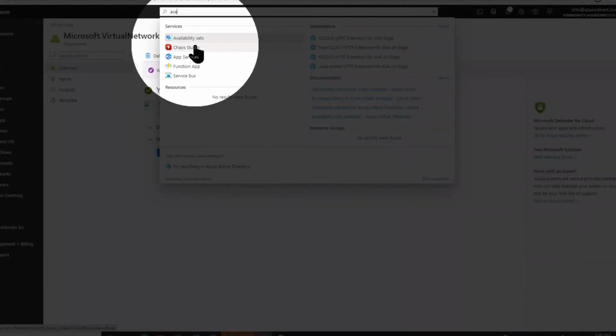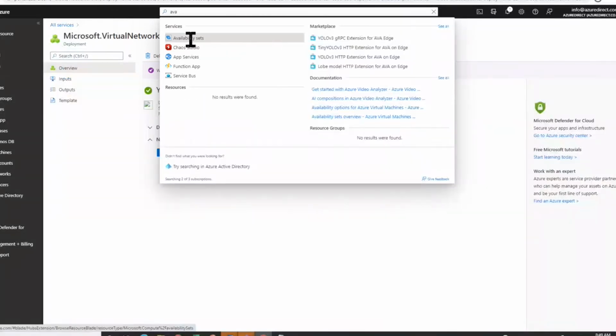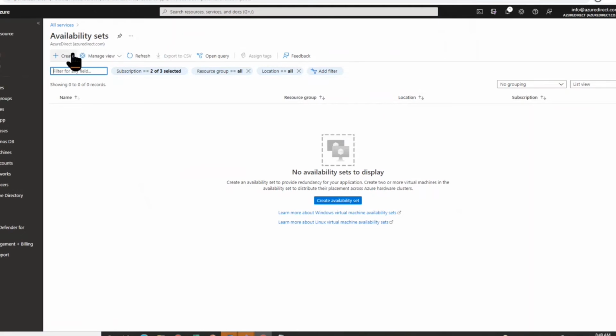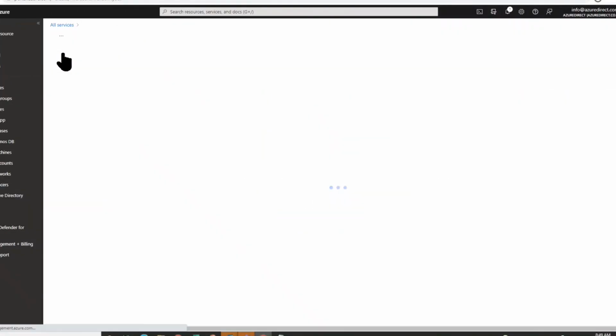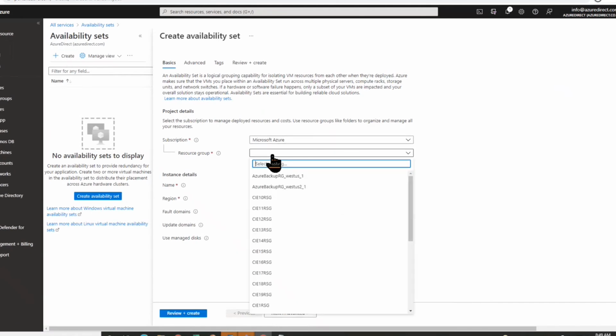AVA, when you get to availability sets, click on availability sets. We're going to open this up and go to create. Okay, so it says create button. Go ahead and push create an availability set. Now, would you like me to explain the availability set too? A lot of people don't know this one. Yeah, I'll give you the story behind it.